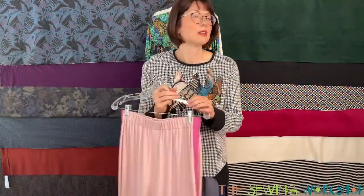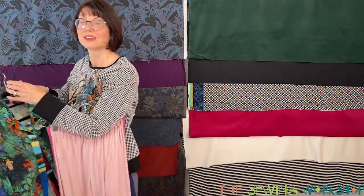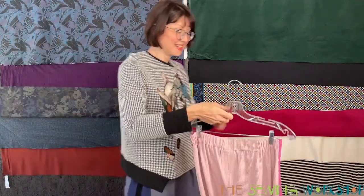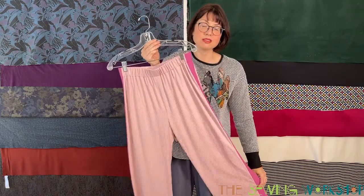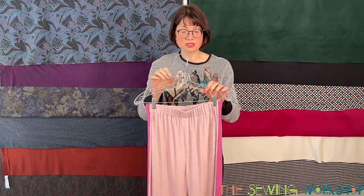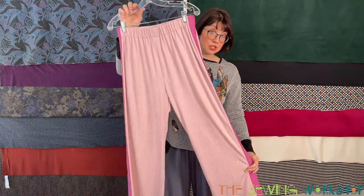So someone just posted that they would love to see Samantha's adaptations of the style. So this is a perfect segue. All right, perfect. Samantha is always making us amazing things, and she's always thinking outside the box and coming up with some really amazing styles. And so this was a pair of Hudson pants that she created.